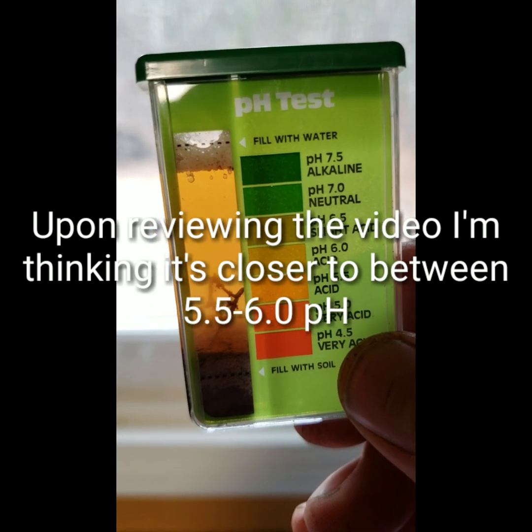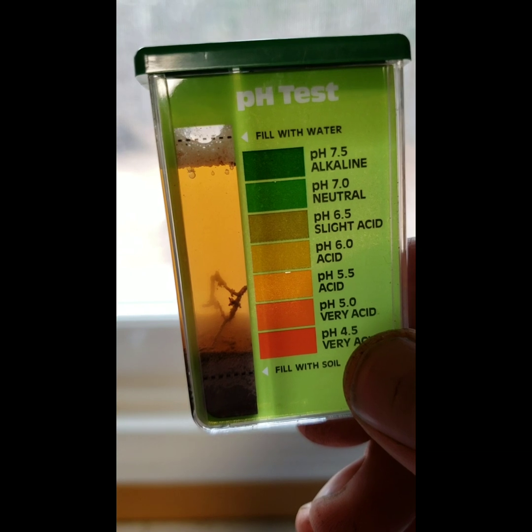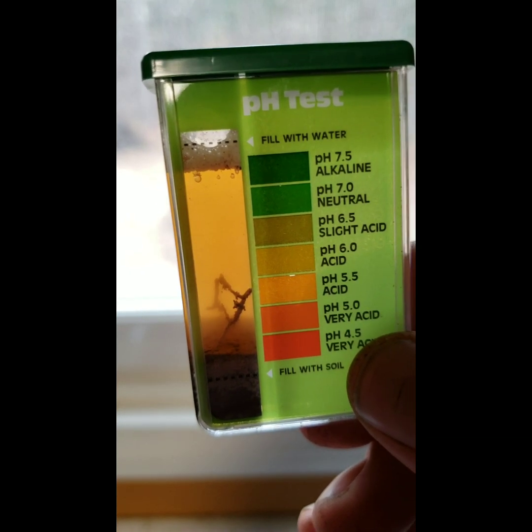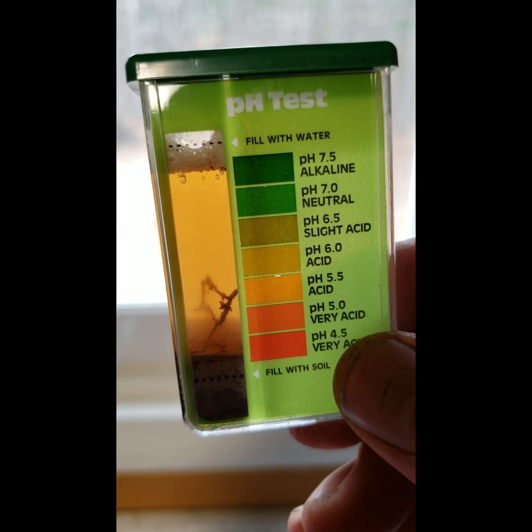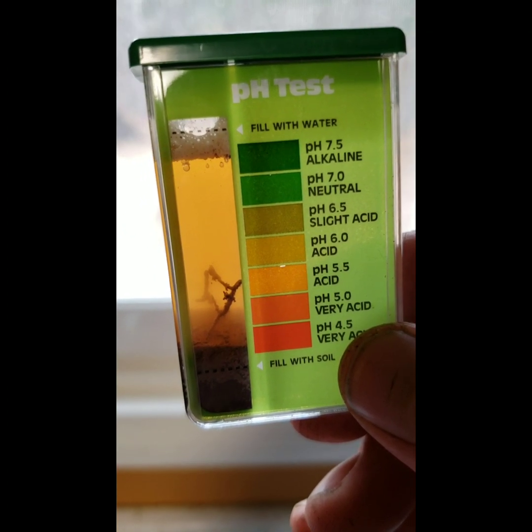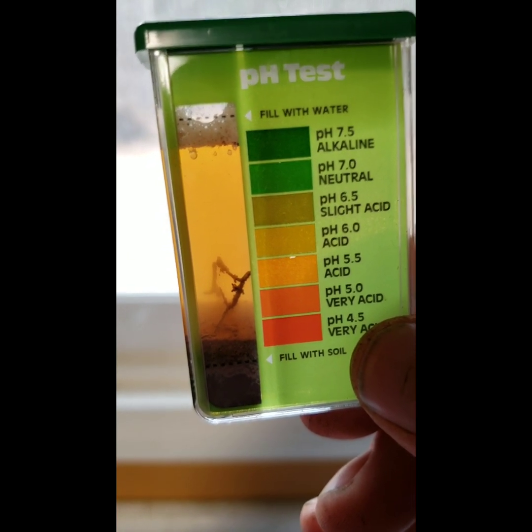That's pretty much what I expected. I knew it was going to be acidic. So I did put 400 pounds of lime down. So in about maybe a month or two, we will test it again and see if it has changed at all. Hopefully that will be the case. So we'll test plot 2 and see if there's any difference.